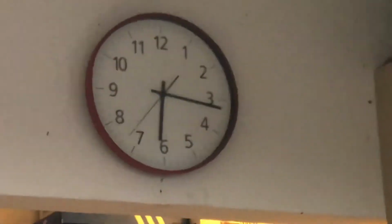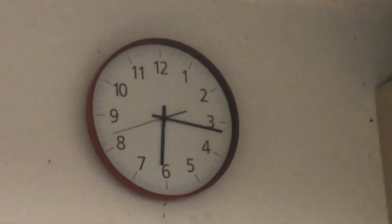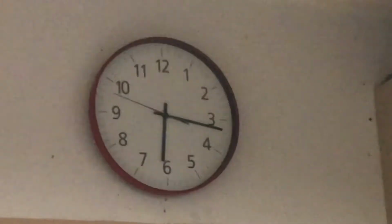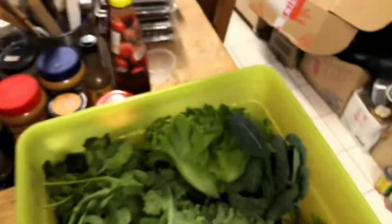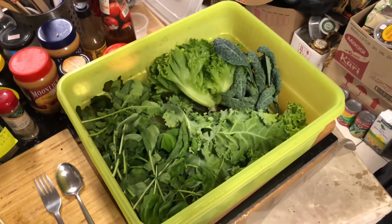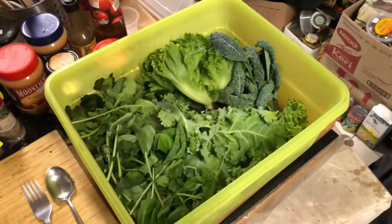It's Tuesday, 5th of October 2021, and the time is 16 minutes past 6, 18:16, and I'm about to have my one meal of the day, which is considered an early dinner. So I've got my box of vegetables. It came from the Veg Company, and this is their QR code, and this box was given to me free so that I can do some recipe videos for you. If you were to buy this box of vegetables, it would cost 59 ringgit.